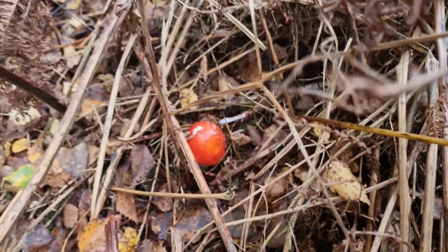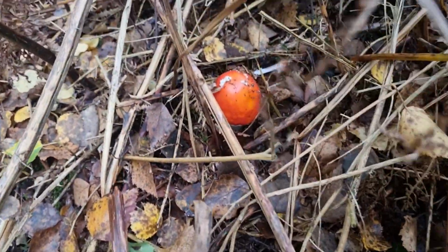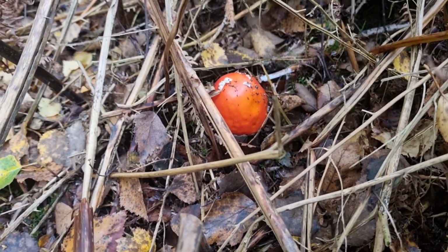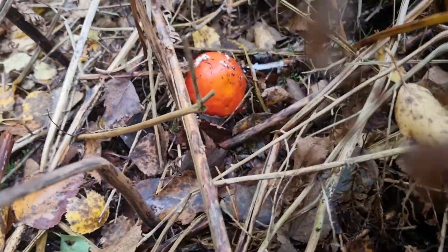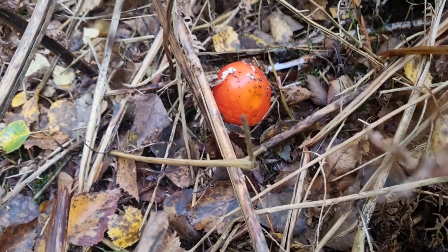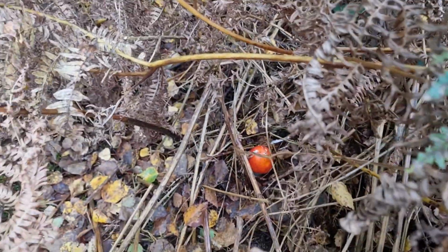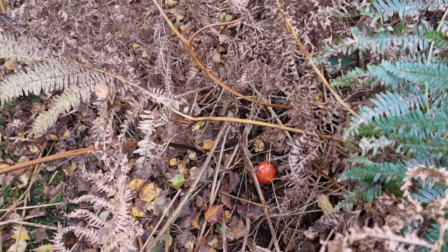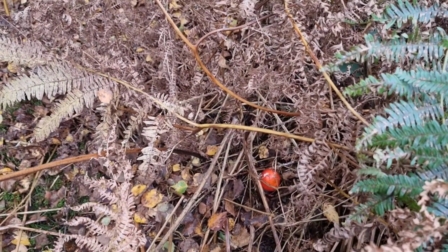As you can see right at the bottom, we can see, look, there, a lovely young Fly Agaric coming up, right tucked away in them ferns, that all dried bit of fern. So there we go, so let's carry on.